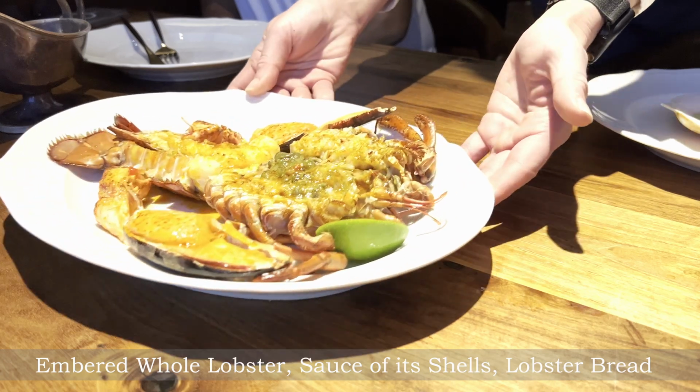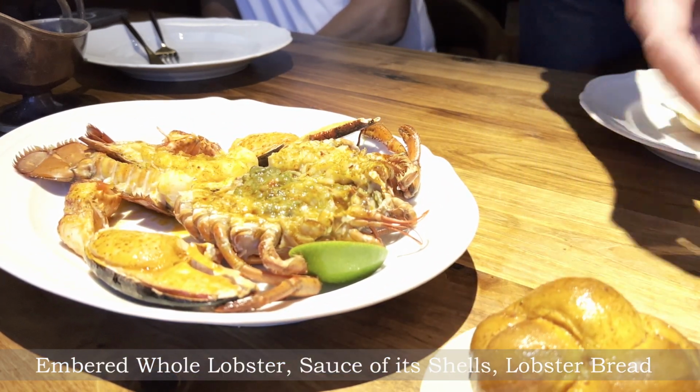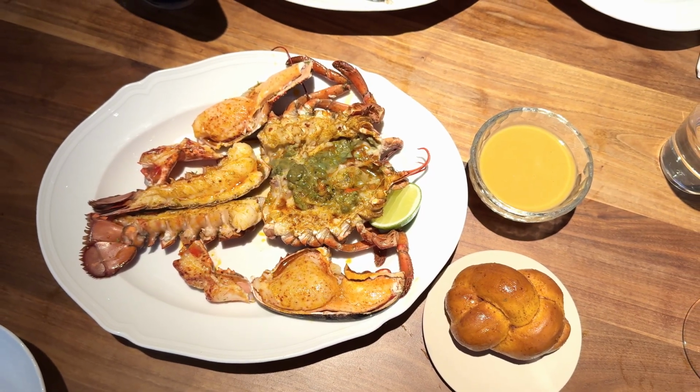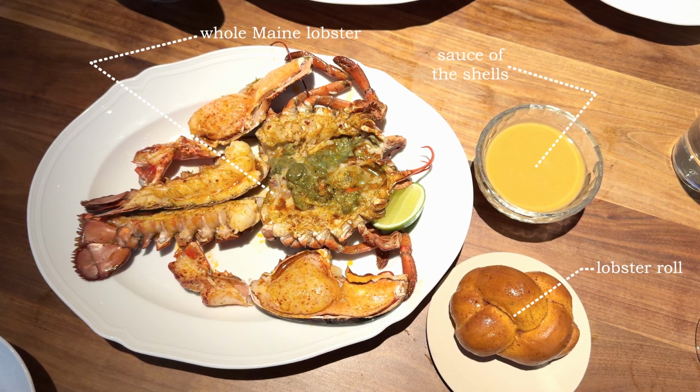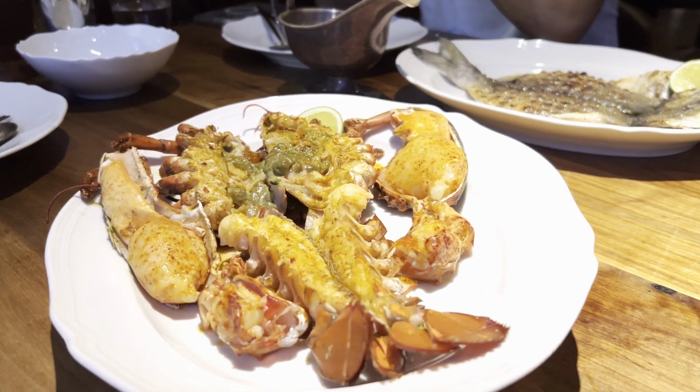This is whole Maine lobster seasoned with harissa spices and served with the sauce of the shells. Along with the fact that Sauce of the Shells is a great band name, the presentation on this dish was fantastic, and the sauce that came along with it was packed with flavor, but didn't overwhelm the lobster.